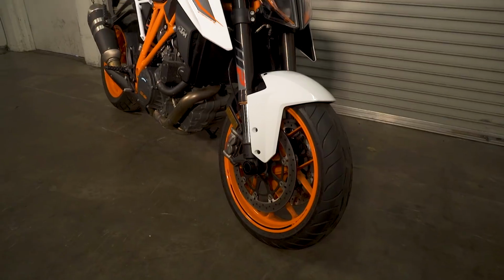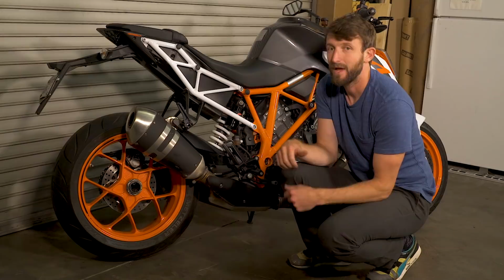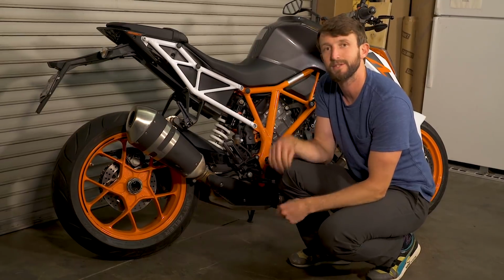Sometimes we complain about bikes having snatchy throttle response, and what we get in response is, oh well, it just has a lot of torque. This, my friends, is an example of a bike that has more torque than almost anything else, and yet the throttle response and fueling is perfect.